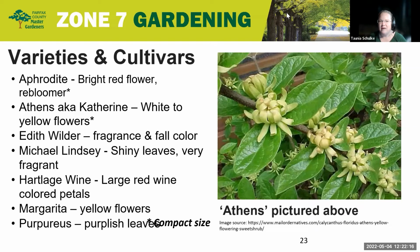Aphrodite is a bright red flower and it is intentionally a rebloomer. So if you really like the shape of the flower and you would like to make sure it happens throughout the summer, go get you an Aphrodite version of the Calycanthus. White to yellow flowers, they call them Athens. They also call them Catherine as a variety. And so take a look for one of those.